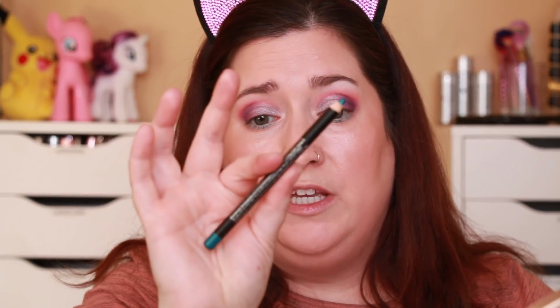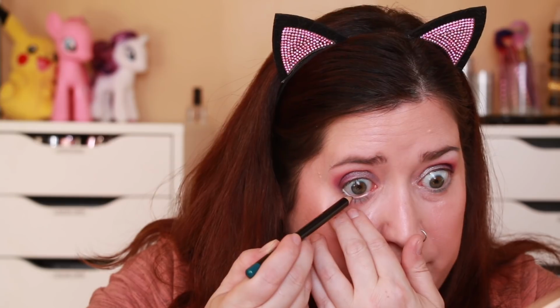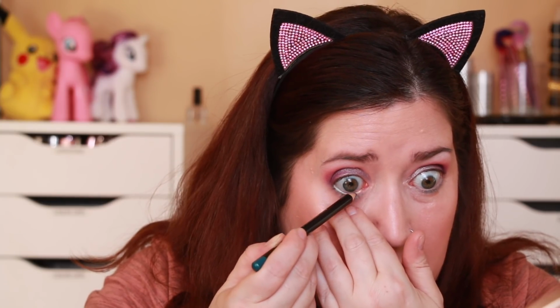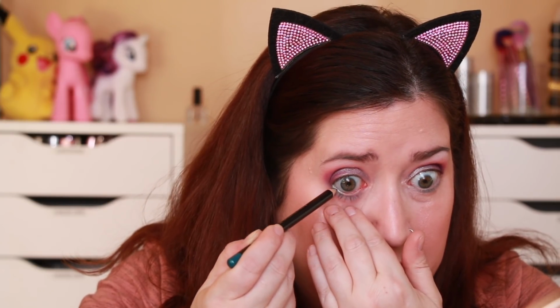For liner, I'm going to go in with a turquoise pencil from Ofra. I really enjoy these. They're very soft. They're very easy to use in the waterline. They stay in place quite well for me. I'm going to go do some liner and mascara.